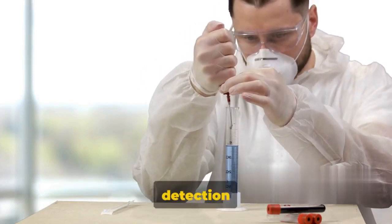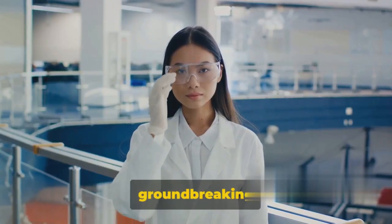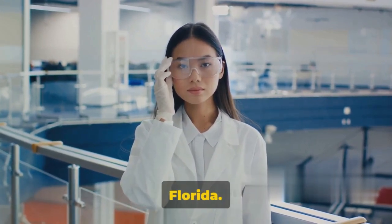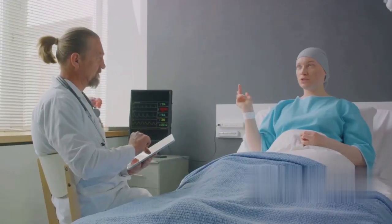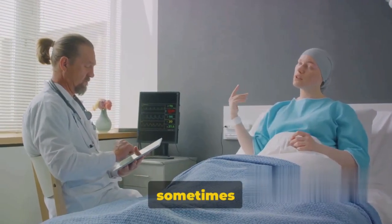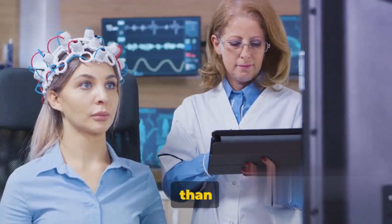Imagine a world where early detection of breast cancer is as simple as a quick, painless saliva test. This could soon be our reality thanks to the groundbreaking work of Dr. Hsiao-Hsuan Wan and her team at the University of Florida. The revolutionary saliva biosensors they've developed are not only quick and painless, but also remarkably affordable. No longer will women need to undergo expensive, uncomfortable, and sometimes inaccurate tests. Instead, a small amount of saliva on a disposable strip could provide results in less than a minute.